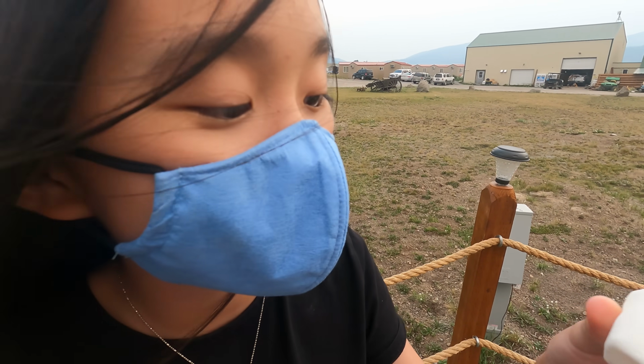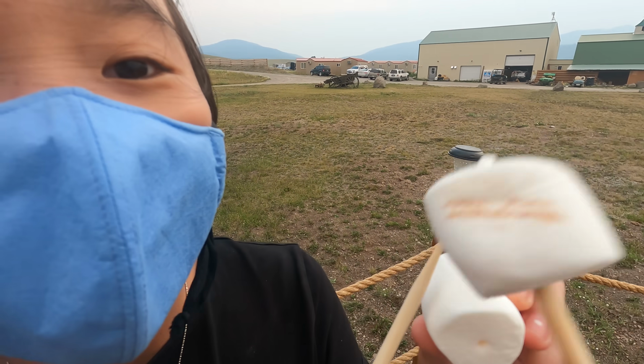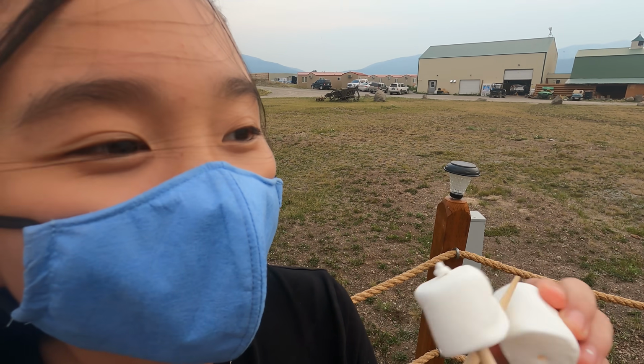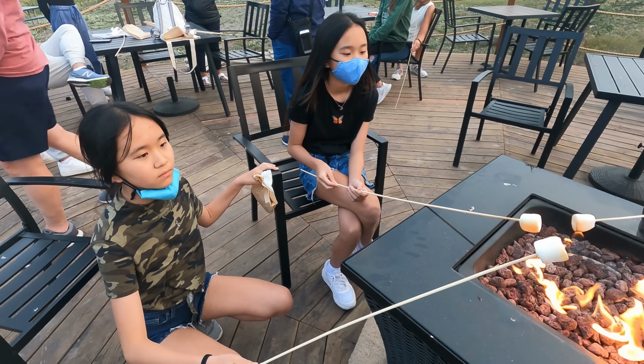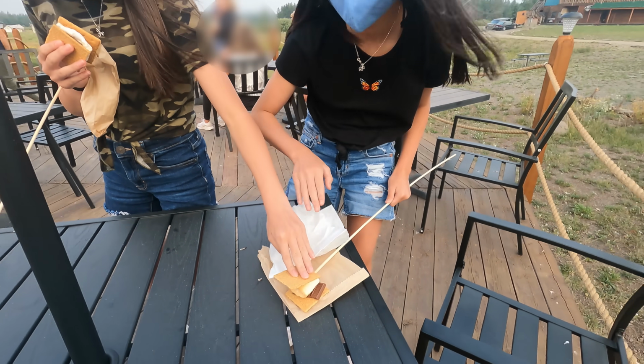This marshmallow is stale. Look at this thing. It's so hard. You can tap it and it makes tapping noises. And it's so windy. Three chocolates is too much.